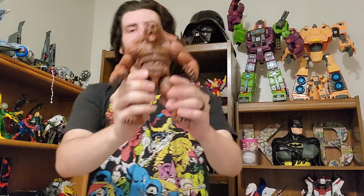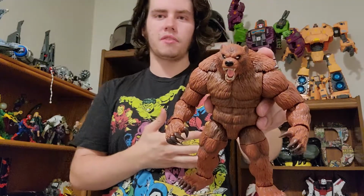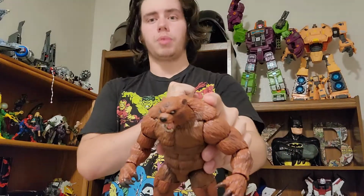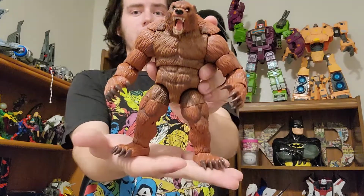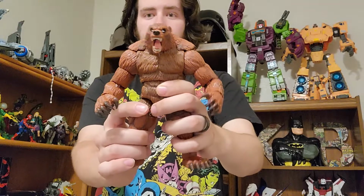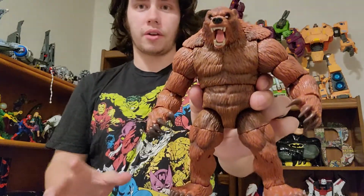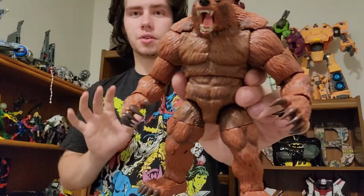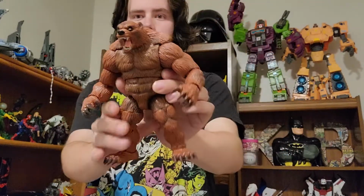Coming in at number 2 is the Build-A-Figure himself, Ursa Major. This guy's awesome. He was really like the main reason I wanted this wave, besides the figure that's number 1 on the list, who you all will probably now know, because I love the Winter Guard, as I mentioned, and I have Crimson Dynamo, and putting this guy and the Crimson Dynamo together looks absolutely, absolutely incredible. And this Ursa Major figure overall is just super, super cool.